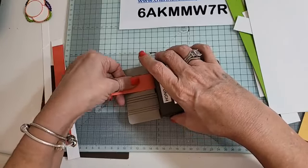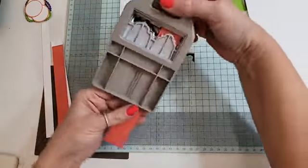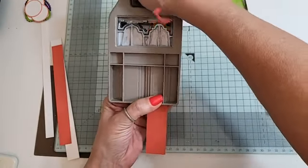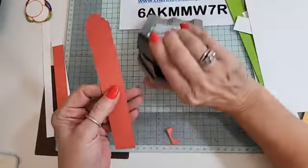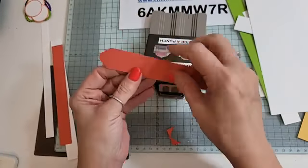Get in there. Why are you not going in? You grumpy bit of card. Right, so we're just going to push that right up and make sure that that's even both sides. Don't presume that it will be, because if you haven't cut it exactly right.